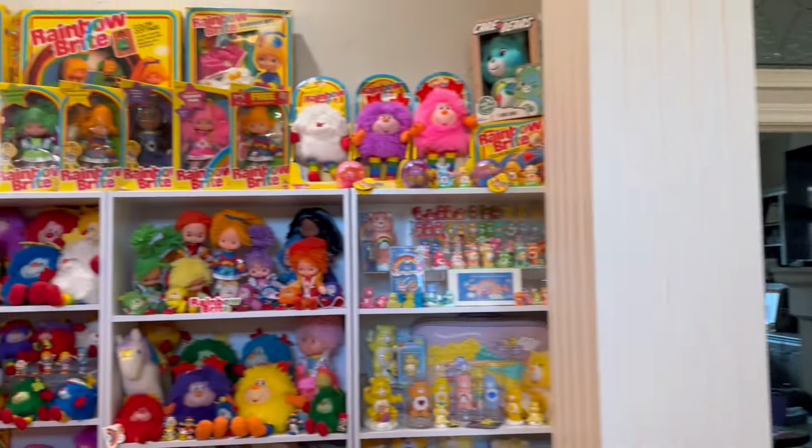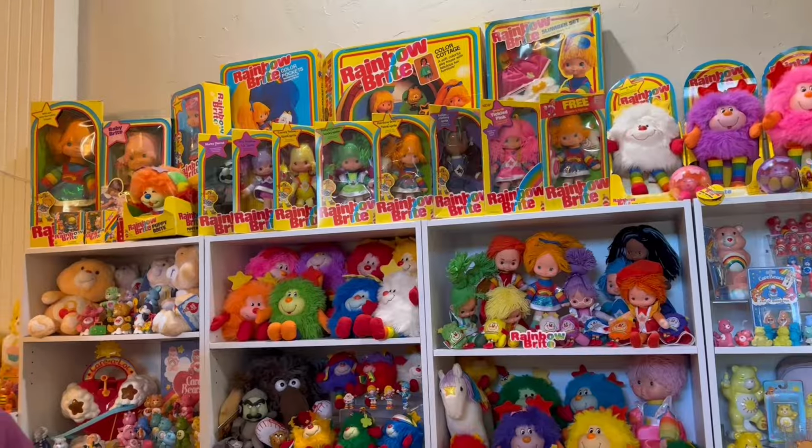Hey, how you doing? I love the Rainbow Brite stuff. So is this your part of the collection here? Well, it wasn't intentionally meant to be boys versus girls. But the color patterns, when I came into Aaron's life and started adding girl lines, they became much more colorful.